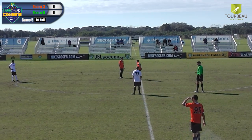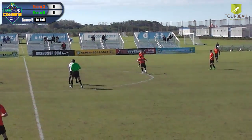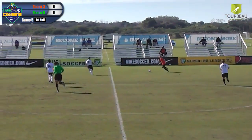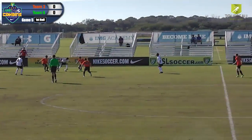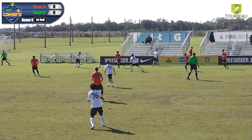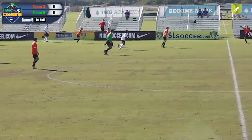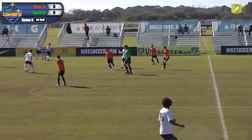Now anticipating the start. We'll also see two different keepers. It'll be Robert Mueller for Team 3 and Brendan Schumberger for Team 6.